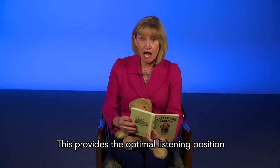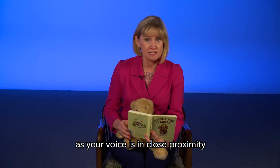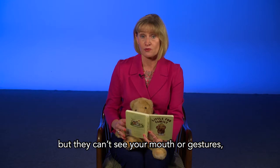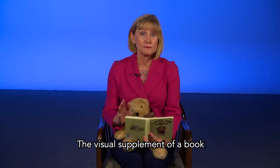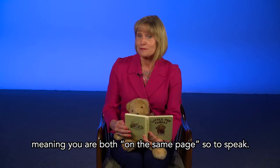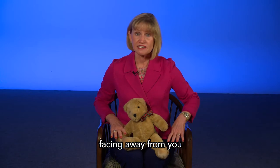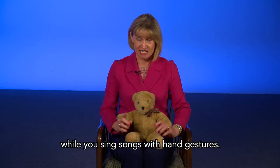This provides the optimal listening position as your voice is in close proximity to their hearing devices, but they can't see your mouth or gestures. Thus, they rely on audition. The visual supplement of a book offers joint attention, meaning you're both on the same page, so to speak. Or have your child sit on your lap, facing away from you, while you sing songs with hand gestures.